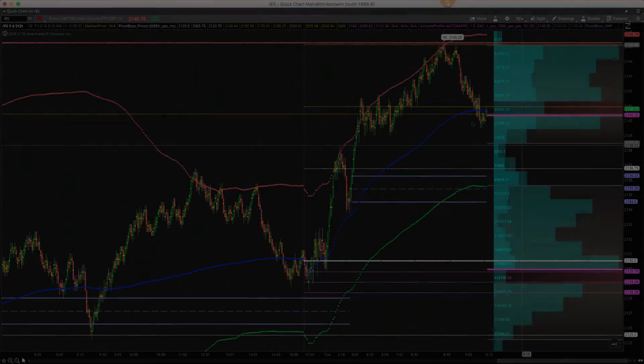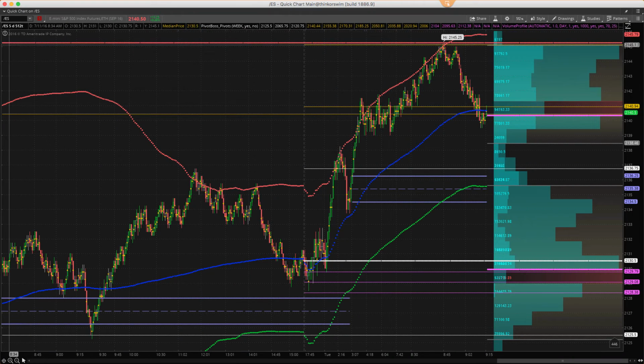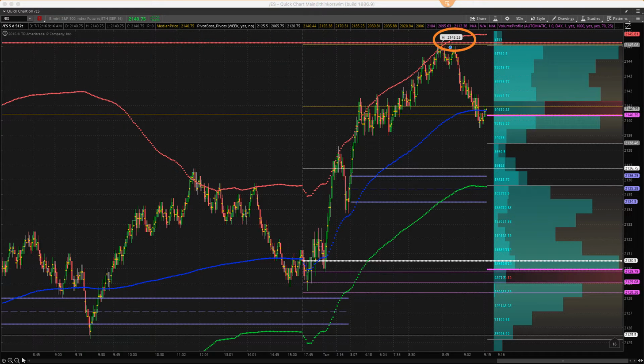Okay, so we've gotten a pullback here in the ES. Very, very clean. Great job. That was fantastic, identifying that could be a high there, Scott, and being patient about it. We knew it wouldn't just run around and turn around, but it was very patient.